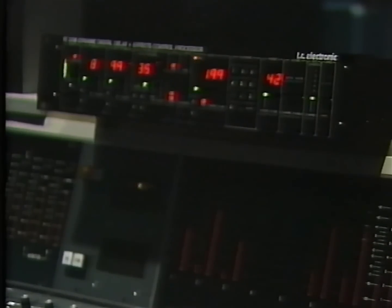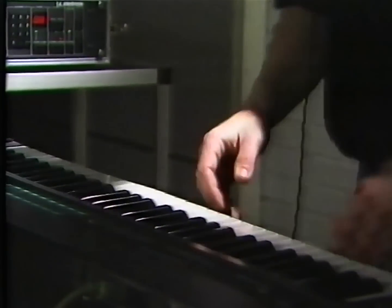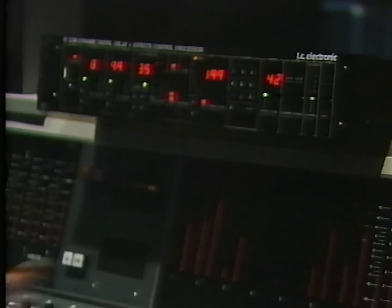I think we're all familiar with the situation where the delay time doesn't fit the rhythm. Therefore, we at TC have made a learn key, where all you have to do is to tap the key twice in rhythm, which automatically keys in the right delay time.